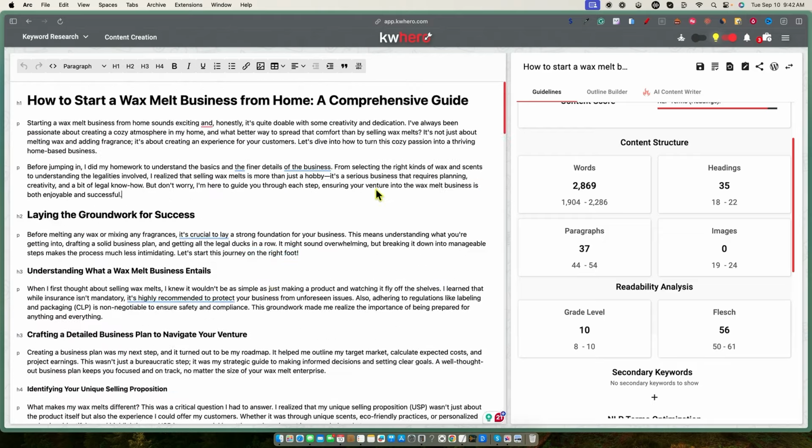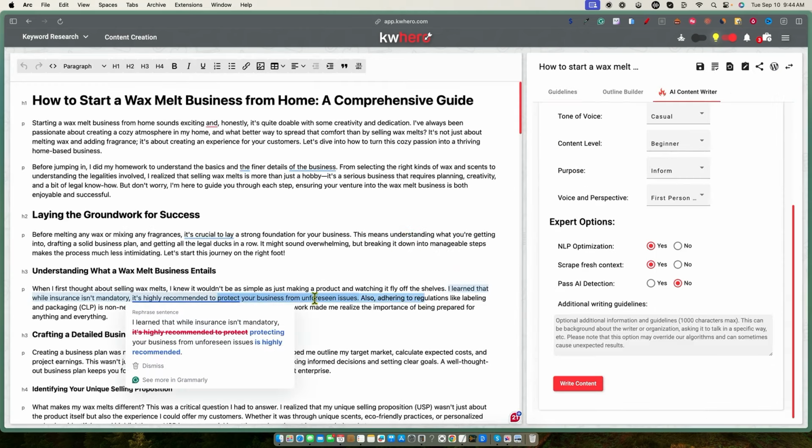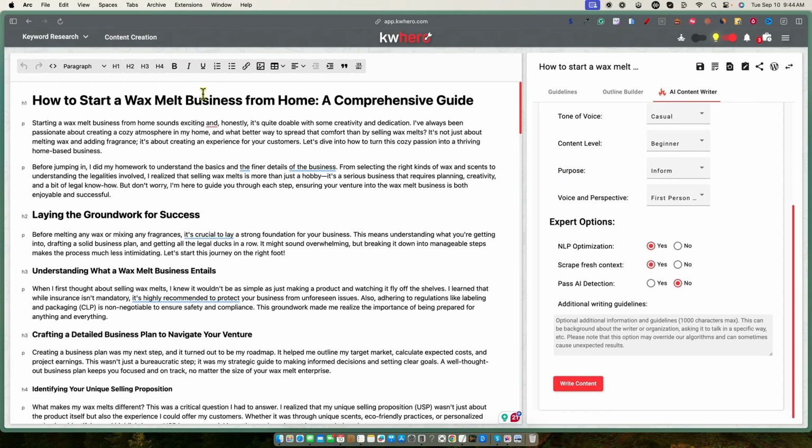Another thing is, once you write the content in here, there's no way to add more content or use the AI writer in here at all. It's not like Neuron Writer where you can add more content and so forth. It just writes the article, one and done, and then you would have to make manual changes or put this into another tool. Just keep that in mind. But we did push save. I am going to click this publish to WordPress button and follow this guide. Okay, so that's how you would set that up.